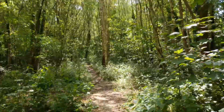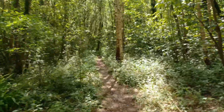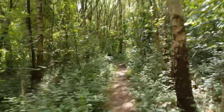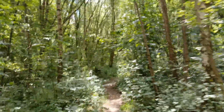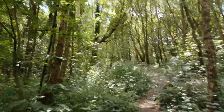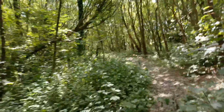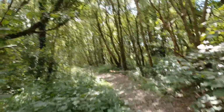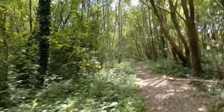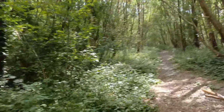So on the right hand side now, we're walking where the triangle of the pudding bag is. You can see it, there's the point, the angle of the triangle. We walk down here. There would have been railway wagons hauled along here, all over here. As I said, it was one of the ways in and out of, is it Woodcock Street? Yeah, that would have been a way in and out of Woodcock Street.